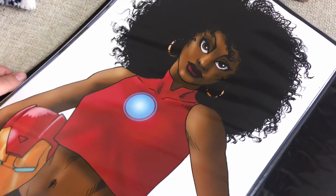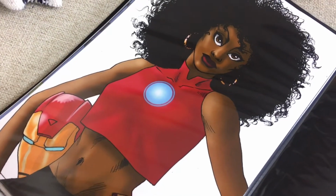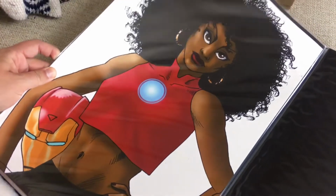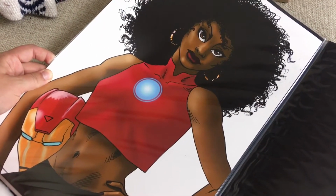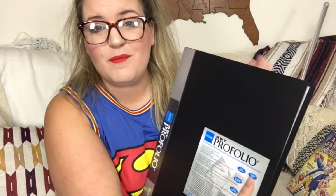And the last print I picked up is from Ren, who suggested that I buy the book. This is his Riri Williams Iron Man, and I just think she is beautiful. I knew the second I got the book, next time I saw Ren, I was gonna have to buy her for sure. Also, if you guys want to see more of our art collection in the book, we have quite a few things. Let me know in the comments down below and I will do a separate video about this.